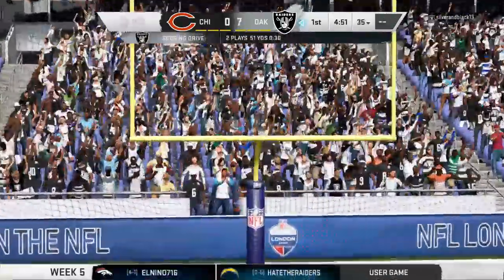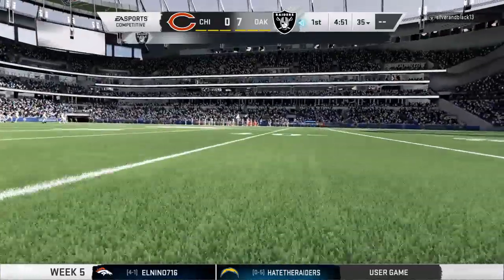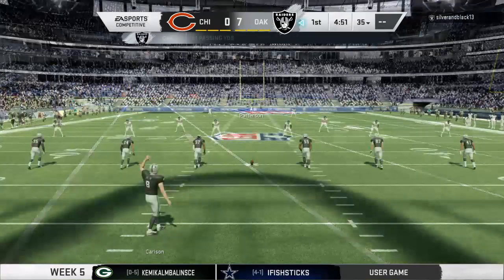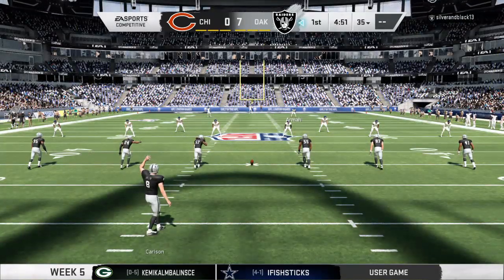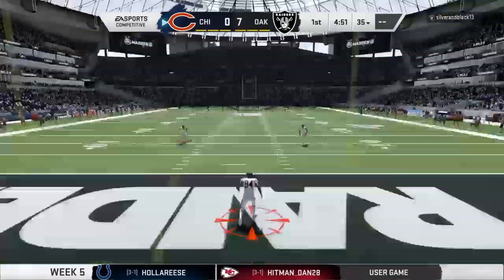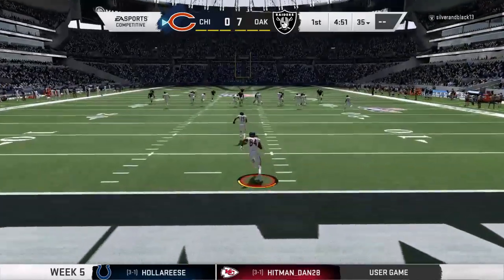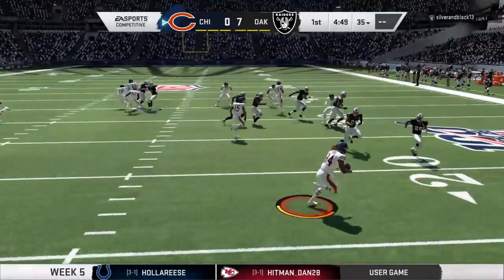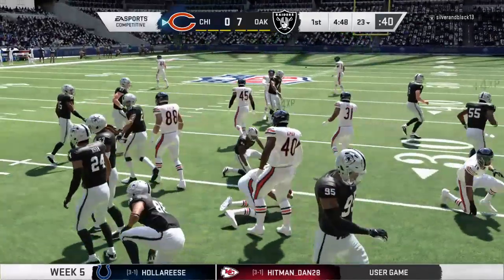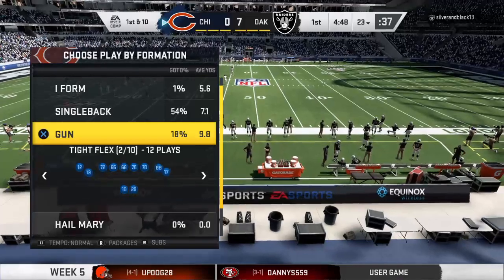Extra point by Carlson, up and good. And it's now a 7-0 game. Following the touchdown, ready to kick it away is Carlson. That's fielded in the end zone. And he'll get across the 20 before he's brought down at about the 23-yard line.